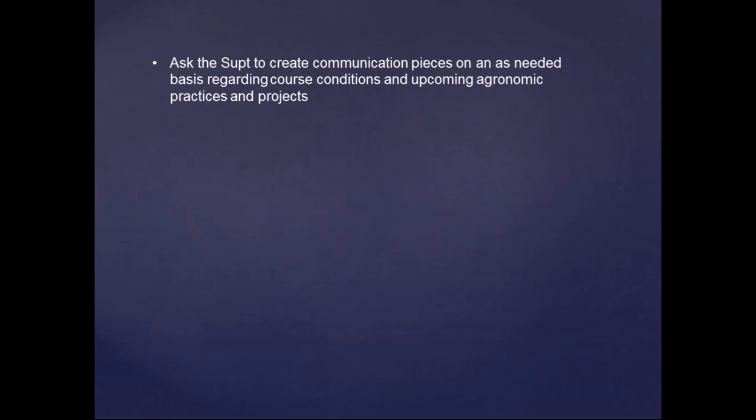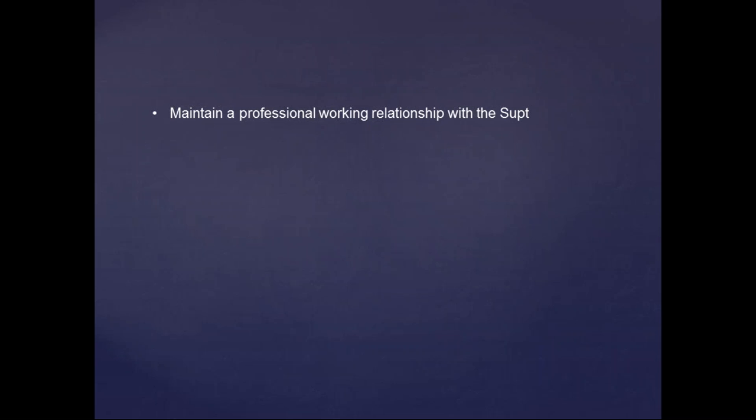Ask the superintendent to create some communication pieces on an as-needed basis about course conditions. You might be doing an upcoming project. You could be doing overseeding, aerification, anything that you're doing out there. Maybe it's a quick little email blast out to some of the key members, the clubs, the men's club, the seniors club, the women's club. You're sending some stuff out, letting them know. They're important customers of ours, and maybe letting them stay in the loop a little bit more will hopefully avoid any speculation about things and give them some information so they feel like they're a part and they've got the insight.